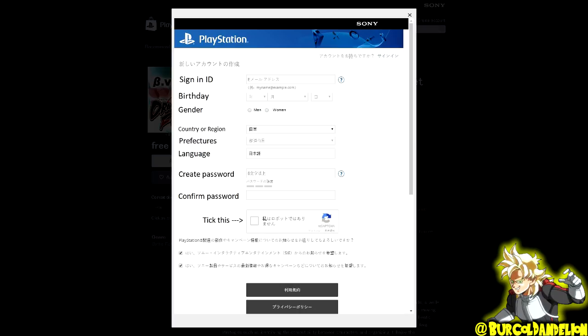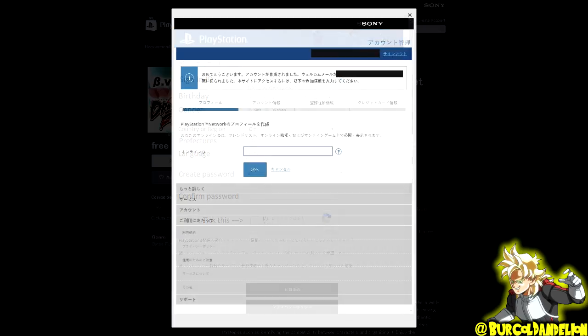Then I don't think I show it here, but just scroll down, and there will be a blue box that means next or confirm or something like that. Again, just click that and that'll take you to this page right here.